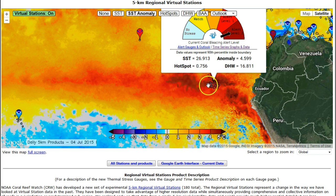We had seen anomalies up to about 5.2, 5.1 maybe 2 weeks ago. It backed off a little bit. Now it's on the rise again. Just eyeballing the chart, that's exactly what we see as well.